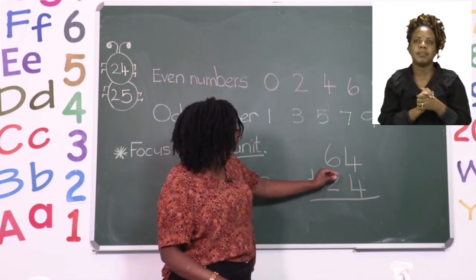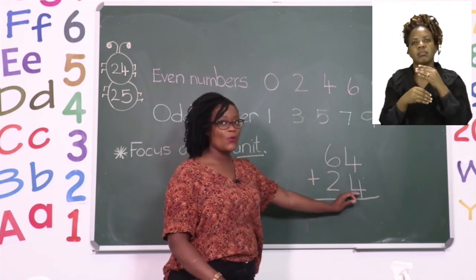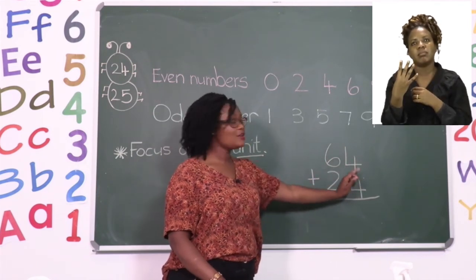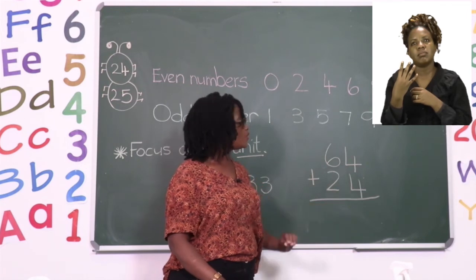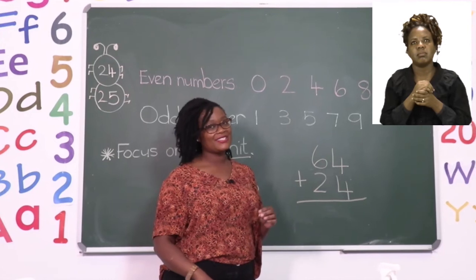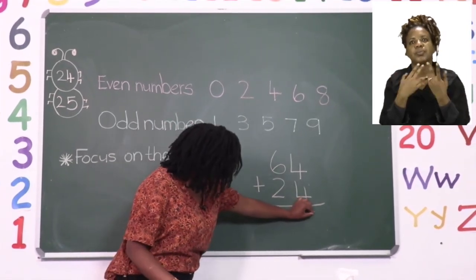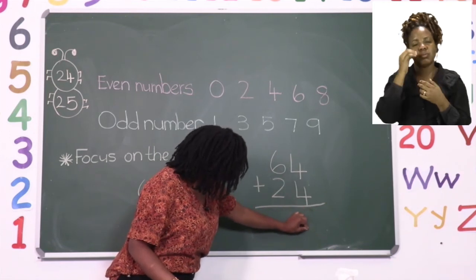Let us start. We say 4 plus 4. We always start on the other side. 4 plus 4 equals, well, you can use your fingers or you can just say your answer if you're clever. It is 8. So we are going to write our number 8.